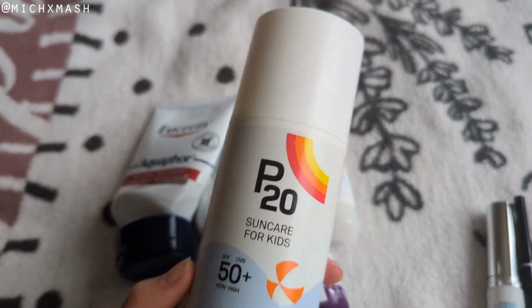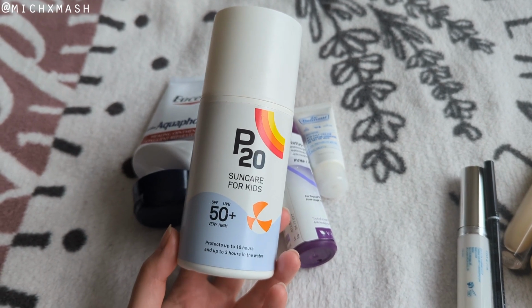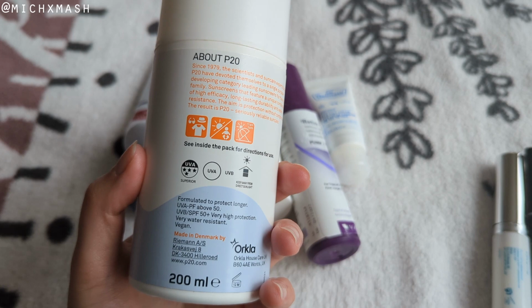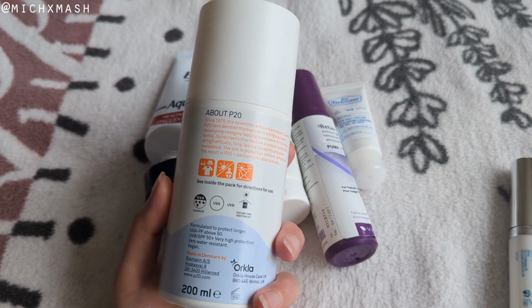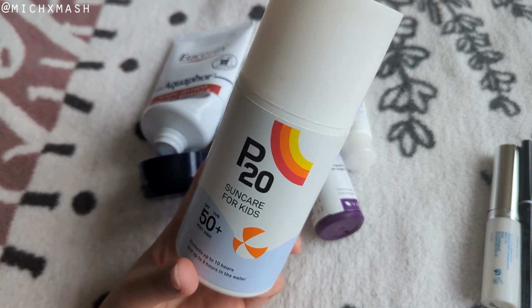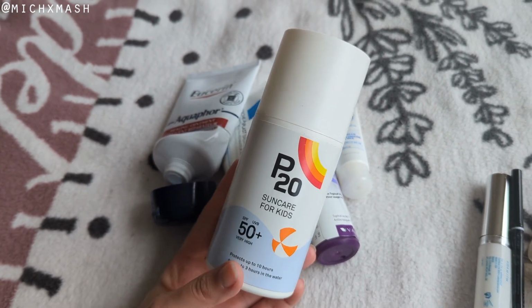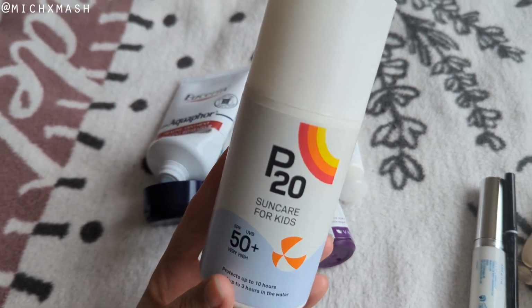Let's start with this one because it's not fully empty, but it's very old. This is the P20 Sun Care for Kids SPF 50+, and it has very high UVA protection. I did not finish this because it is just so greasy. I did not like applying this at all. Even on my body, I did not like applying it. I was begrudgingly using it just to finish it up, but I did not enjoy it. A bit of a shame because I've heard such good things about it, but it's just not for me. And I've let this sit in my cabinet for too long. It's time to let this one go.